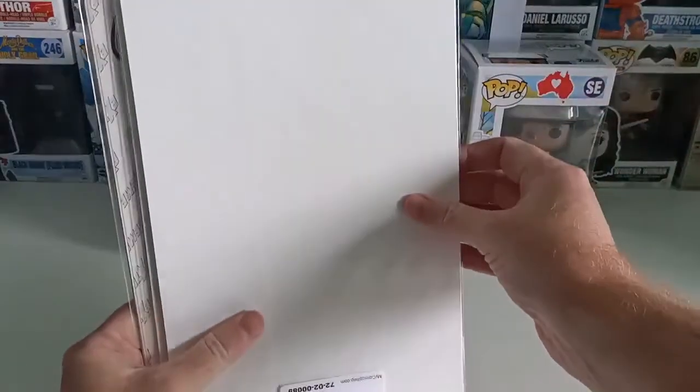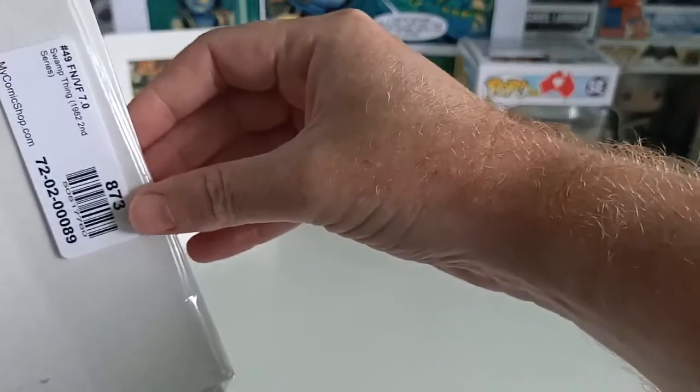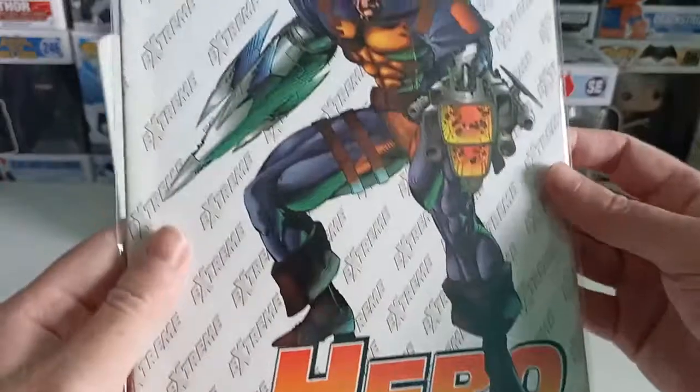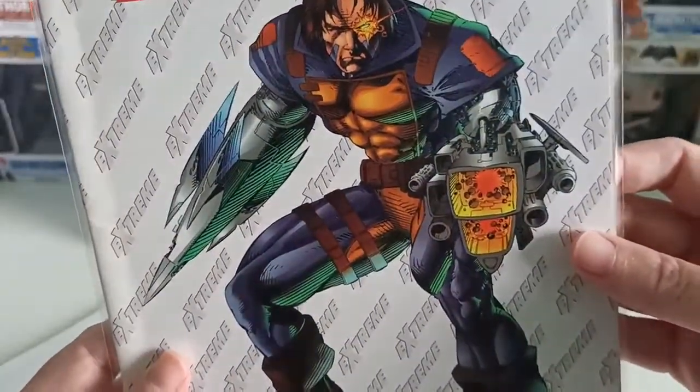Alrighty, I don't know what order these are in. Oh, the stickers on the mat kind of give it away. Oh, that's no fun. Alright, let's go here first. Extreme Hero. I paid like a couple of dollars for this. I think it was like $4 US.